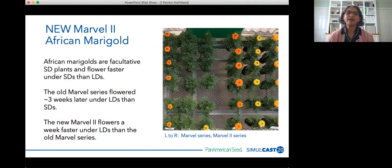African marigolds are facultative short day plants, meaning they flower faster under short days compared to long days. And the old Marvel series were extremely late to flower under long days. It took 3 weeks longer under long days than short days. However, Marvel 2 has been bred to flower a whole week faster under long days.